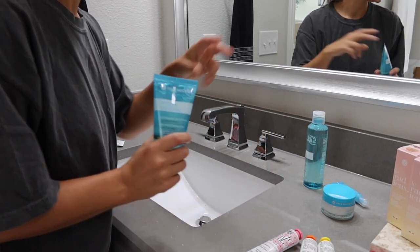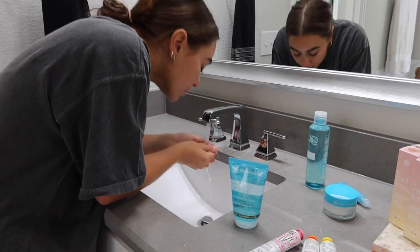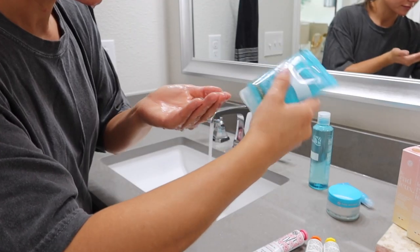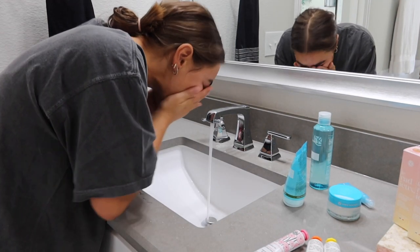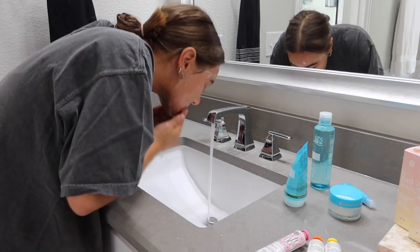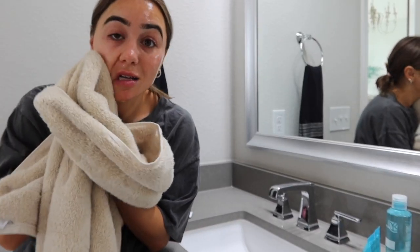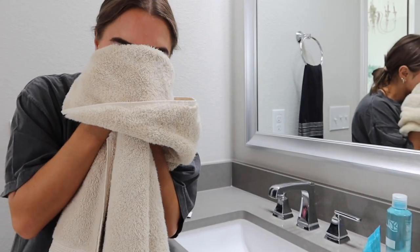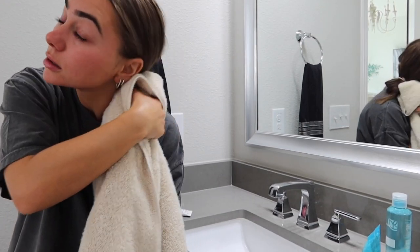Okay, I'm gonna go ahead and rinse that off and then go in with the gel line. Okay, wow, that smells and feels absolutely amazing. I love that cleanser. Wow, it's really nice.